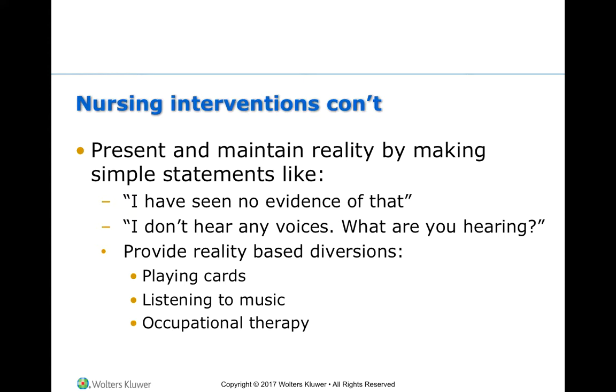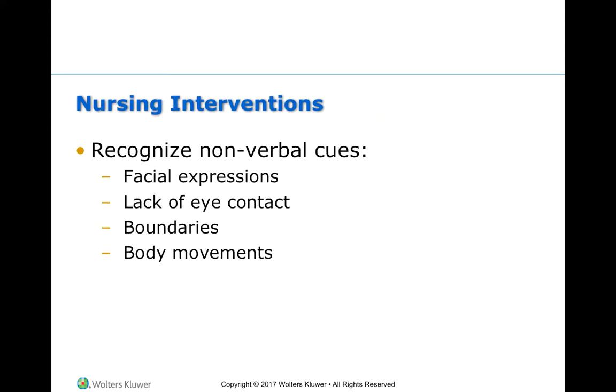Present and maintain reality by making simple statements like, "I have seen no evidence of that." "I don't hear any voices." "What are you hearing?" Provide reality-based diversions, including playing cards with them, putting puzzles together, listening to music, occupational therapy, or sometimes just sitting and listening to the client. And recognize nonverbal cues. What are their facial expressions? Are they making eye contact? Set boundaries with the client and observe their body movements.